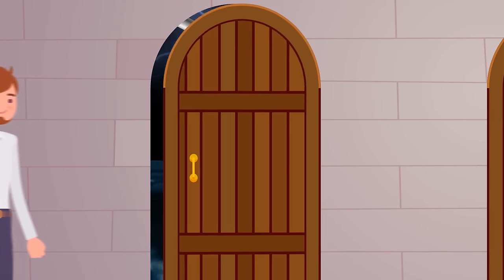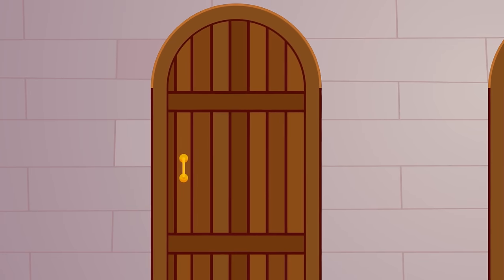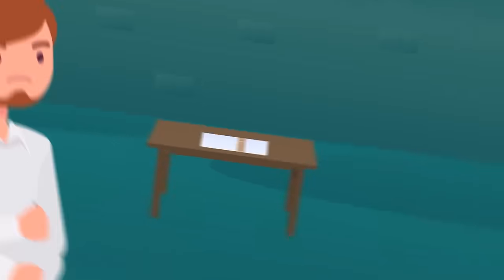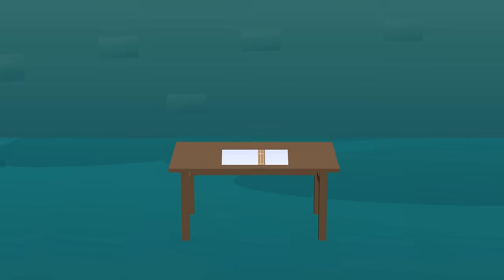Mark opted for the first door and didn't regret it. It was safe because he didn't let his body come into contact with the wires and the wet floor at the same time. It turned out the next task was the last one in this competition. Mark was looking forward to finding out the winner, but first he had to do some brain work.